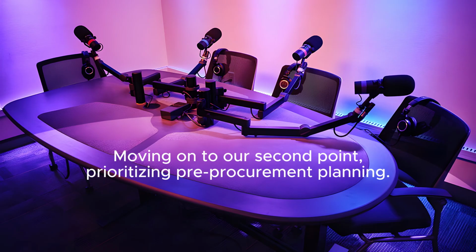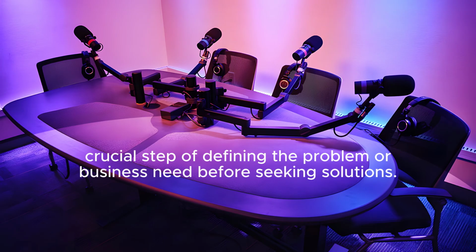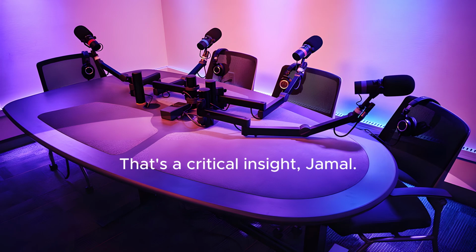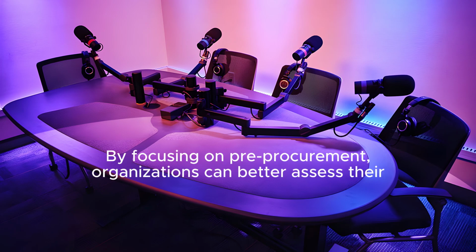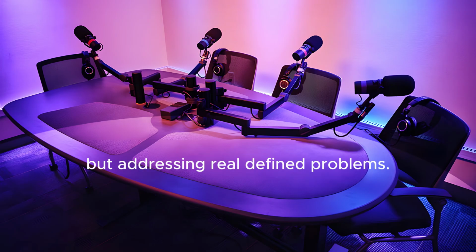Moving on to our second point, prioritizing pre-procurement planning. The IEEE Working Group found that traditional procurement often skips the crucial step of defining the problem or business need before seeking solutions. That's a critical insight, Jamal. By focusing on pre-procurement, organizations can better assess their needs and risk appetite, ensuring they're not just adopting AI for the sake of it, but addressing real defined problems.